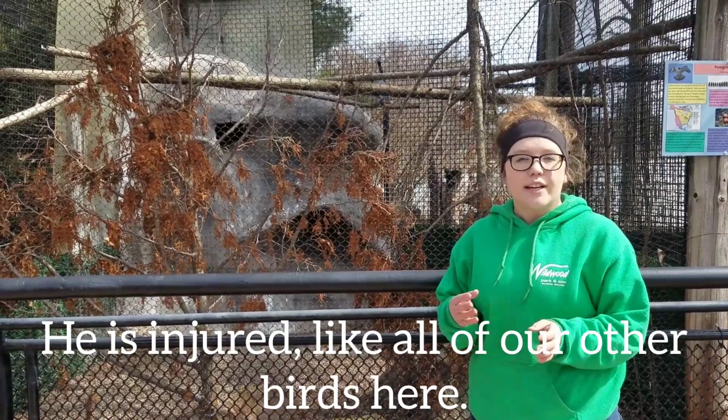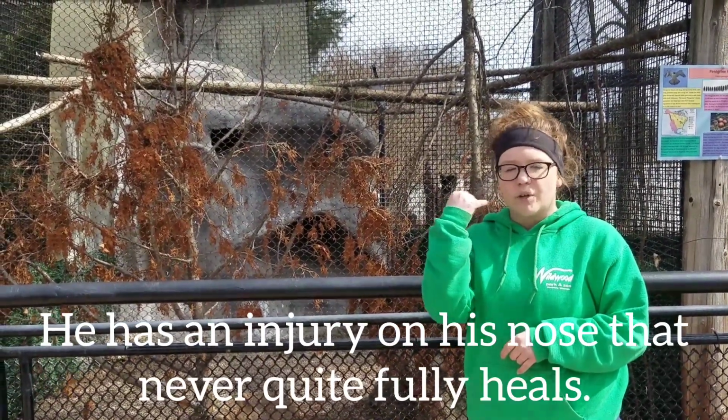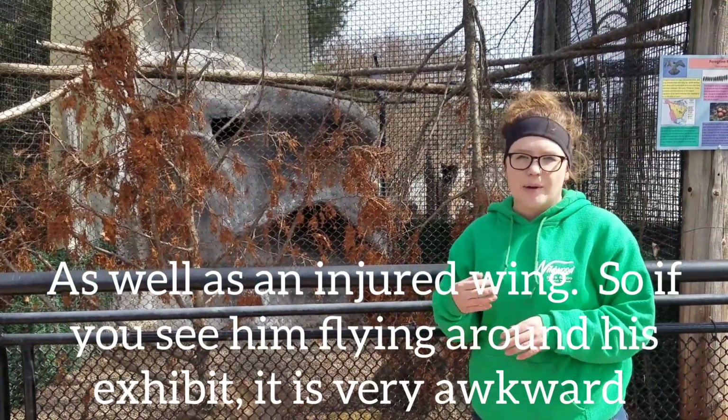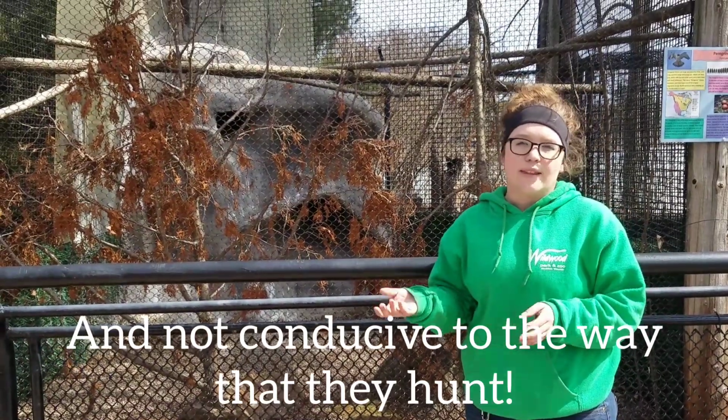He is injured like all of our other birds here. He has an injury on his nose that never quite fully heals, as well as an injured wing. So if you see him flying about his exhibit, it's very awkward and not conducive to the way that they hunt.